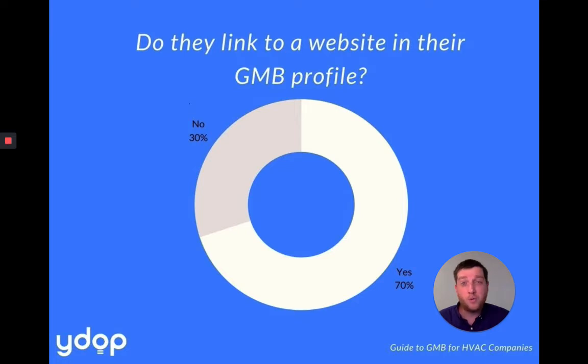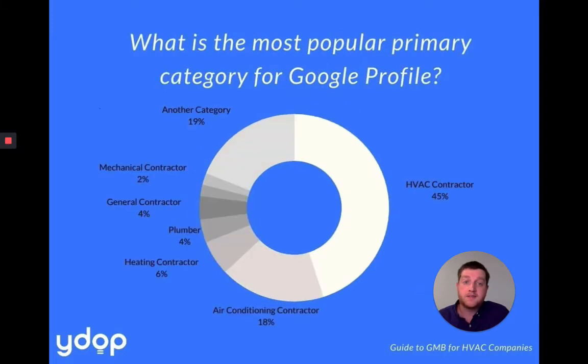And if you think that websites are too expensive or you can't justify the cost of it, there are free alternatives. You can link to a Facebook page, and that's a free opportunity, as well as Google has its own free website platform. And in fact, within those 70% that had a link, 5% of those were linking to a Facebook or one of these free Google websites.